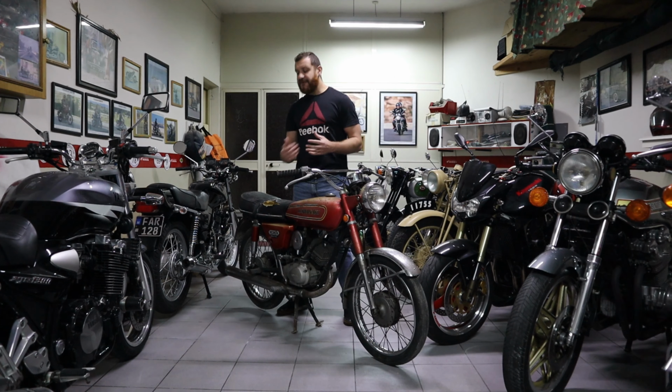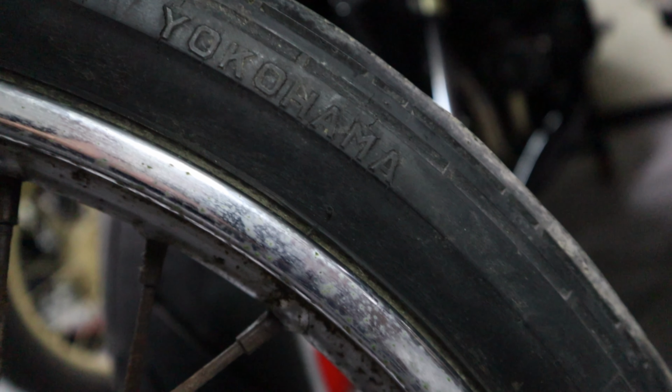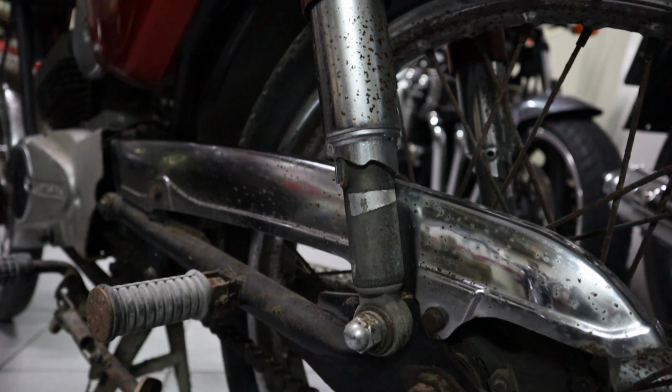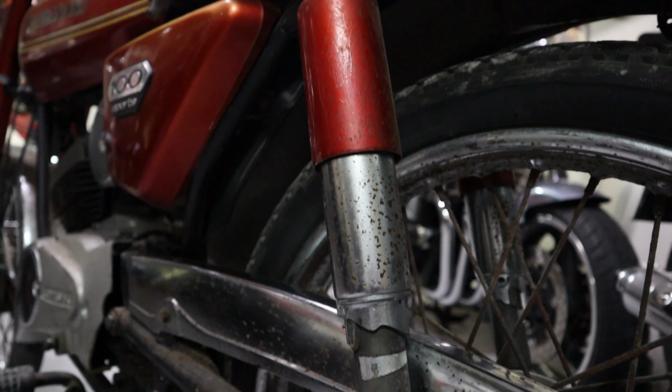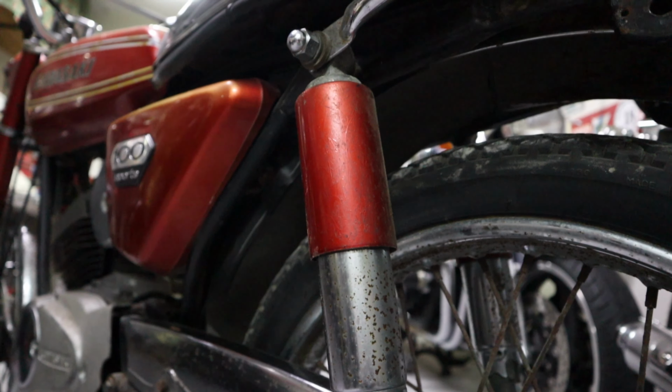There are other features of a commuter bike that stand out. For example, the enclosed rear shocks. The enclosed rear shocks are important obviously because they protect them from the elements.